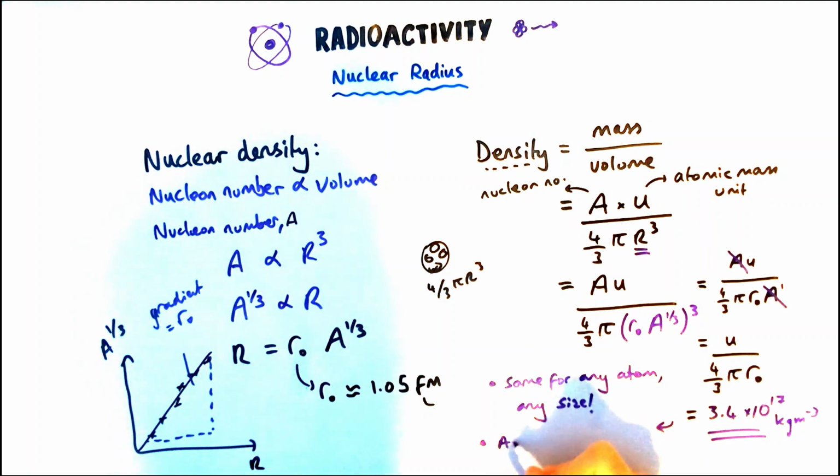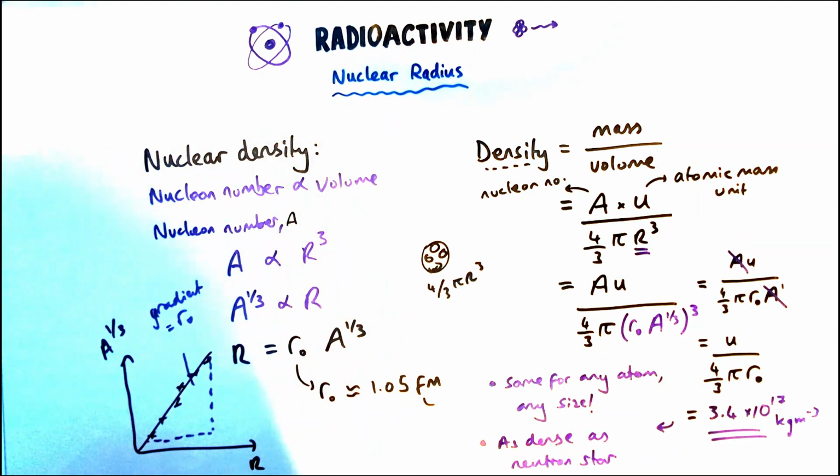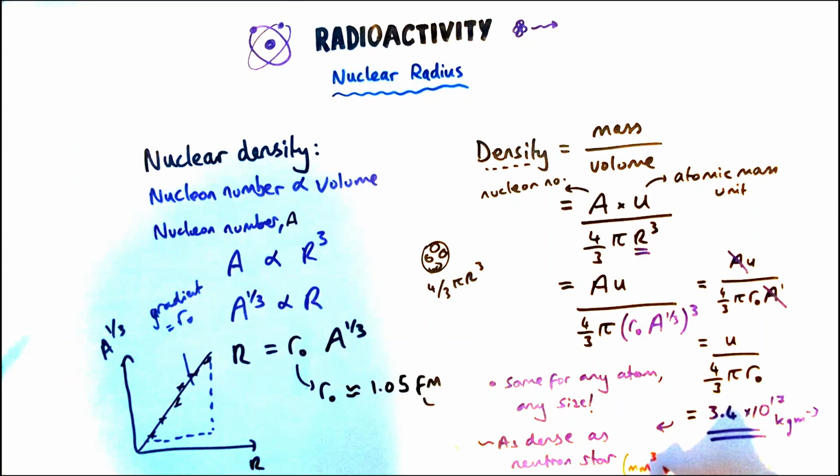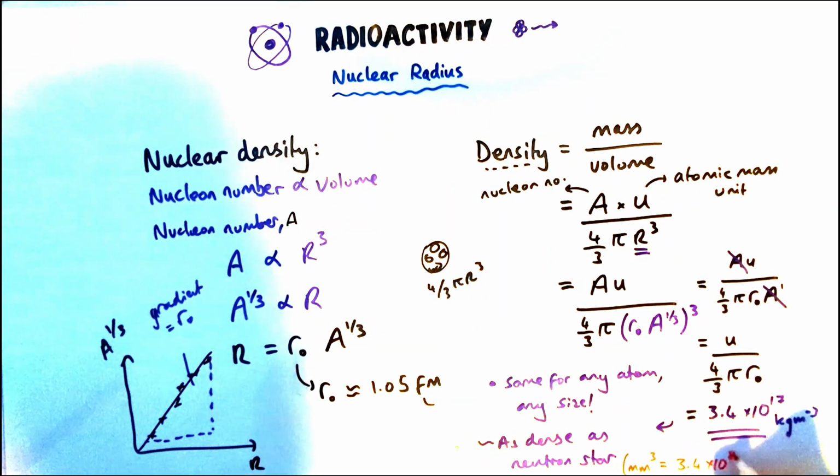And it's insanely big. 3.4 times 10 to the 17 kilograms per meter cubed is as dense as a neutron star, and basically means what you'd have if you managed to crush all the atoms down so there's no empty space in any of them. If we had a millimeter cubed of this, so very, very small, a sort of grain of rice size, that would be basically 300 million kilograms just in a grain of rice, which is absolutely insane.